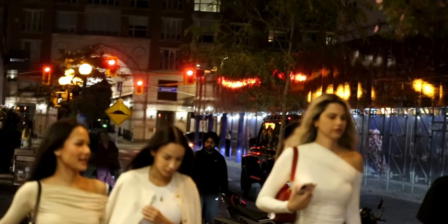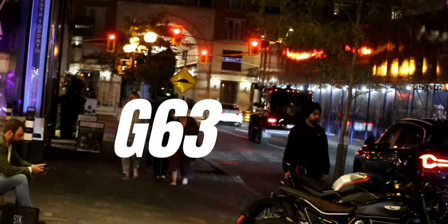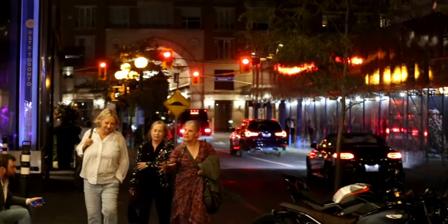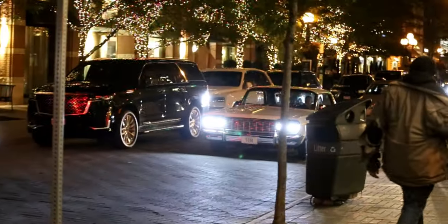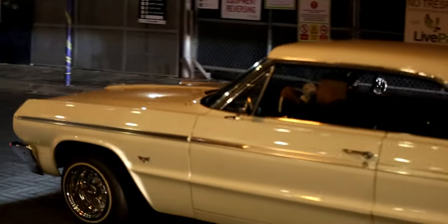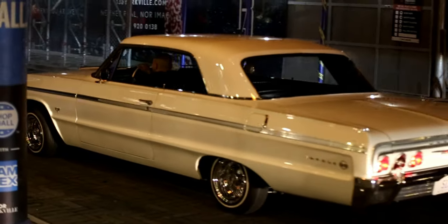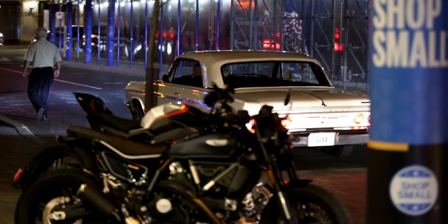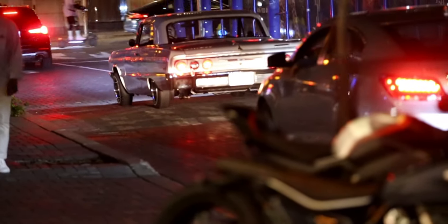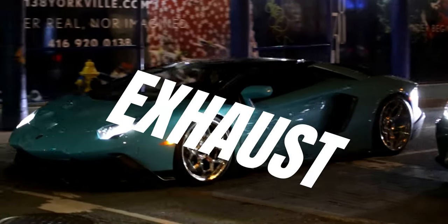Brand new one. I haven't seen one in the wild yet. G63, haven't seen one yet, you guys. I've seen one in Montreal Park, but I've never seen one drive. Another one. 64 Impala in white. That's sick. Jumped in the 4, hit the juice on my ride. I got front and back and side to side. That's four lowriders in one night. Brilliant exhaust.